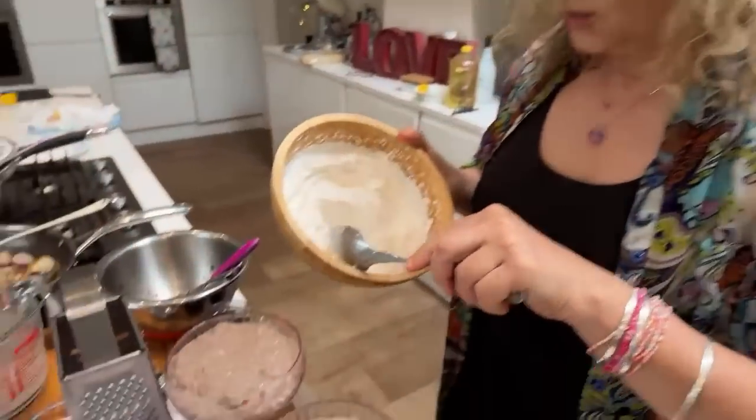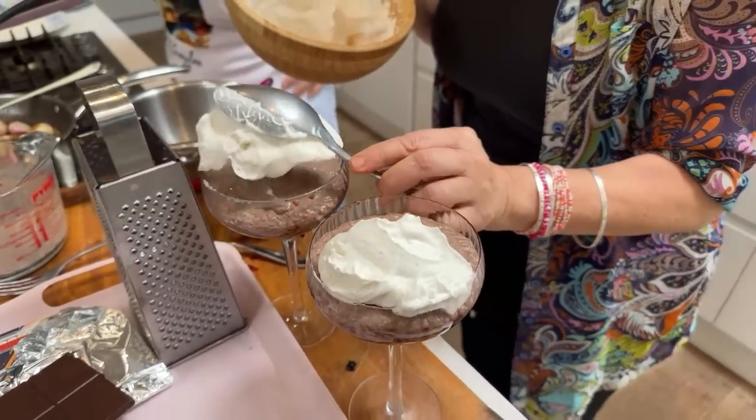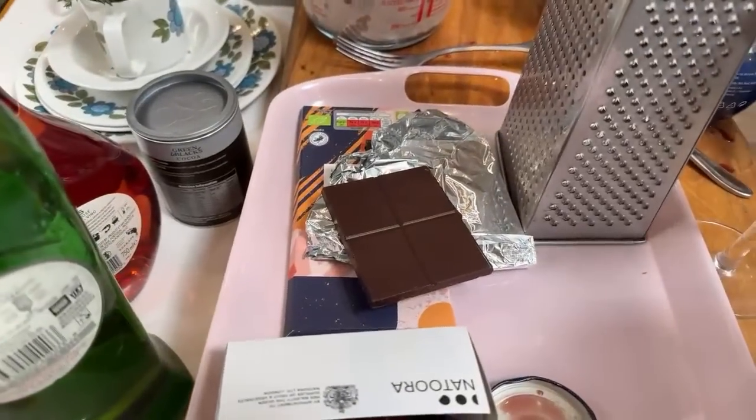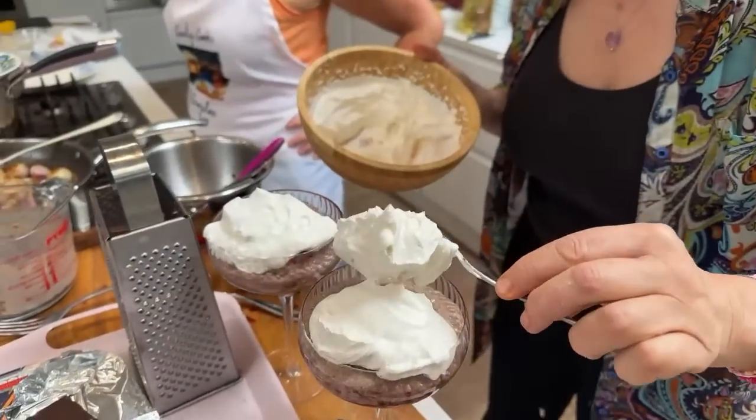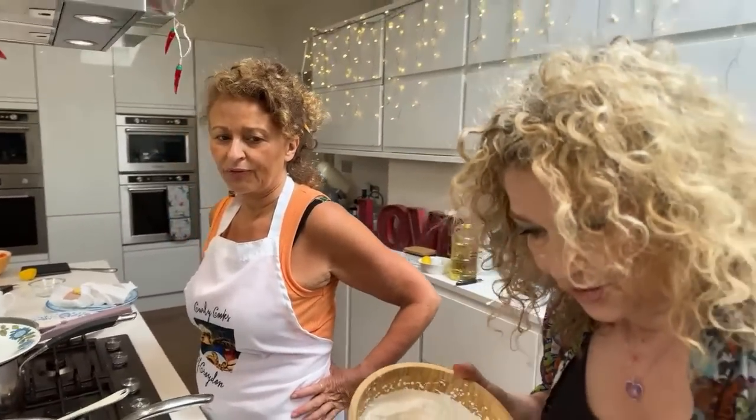Oh, look, that looks nice. So then we've got our... Do you want some chocolate to grate? I've got it there, my vegan chocolate. Oh, it looks nice. I doubted you. You doubted me, as always. The proof will be in the pudding though, right, Nat? Yeah. Proof's in the pudding.